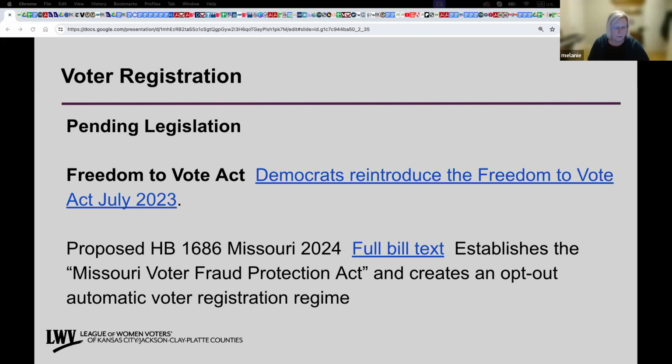The other current proposed legislation is actually House Bill 1686, introduced by Donna Applebaum, a Democrat from District 71 in St. Louis. This is out of this year's legislative session, and it creates a section titled the Missouri Voter Fraud Protection Act, a statewide system of automatic voter registration. It provides that every eligible voter in the state shall be automatically registered to vote unless the voter indicates that he or she doesn't want to be registered. It also designates state agencies to serve as sources for voter registration information. As of January 24th, the bill had been read a second time, but has not been sent to the committees. This bill is the same as bills introduced in 2023 and 2022 that did not make it through the legislative session.